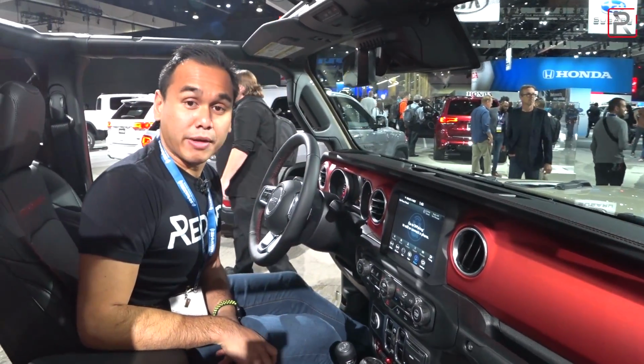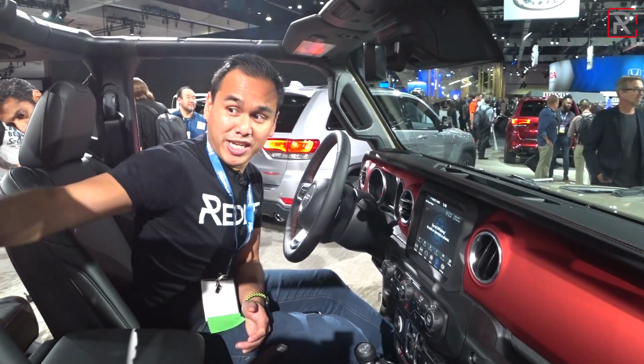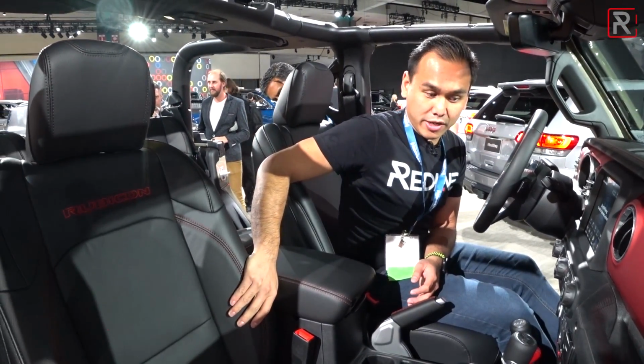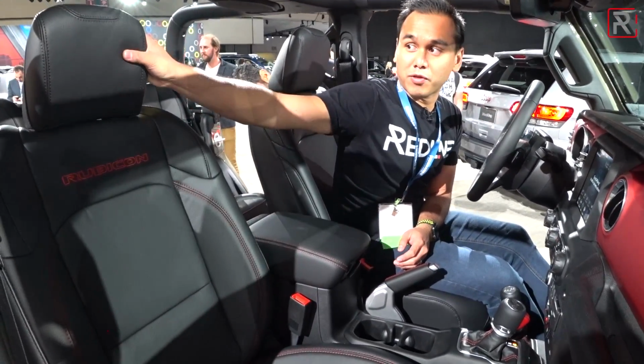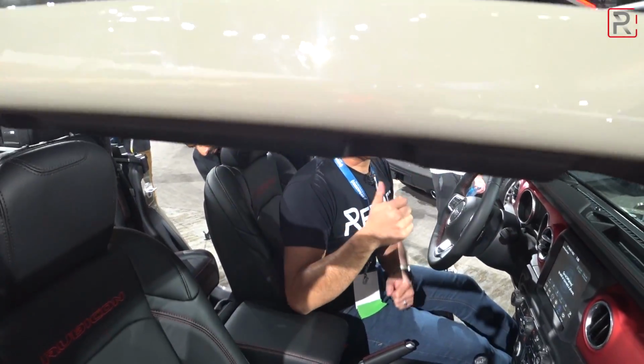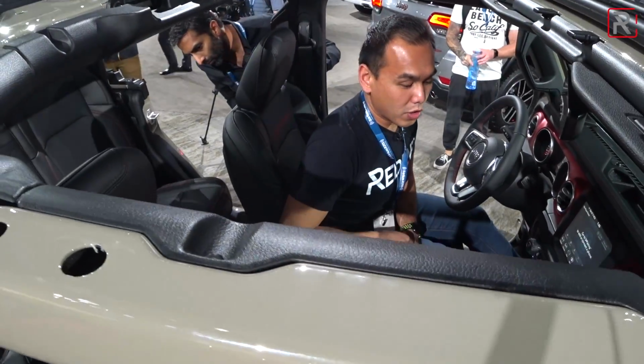Now, the one thing that Jeep really did improve with this current generation are the seats. The Rubicon seats that I'm sitting in are wrapped in leather, they're heated, they are very comfortable. They have a really soft headrest, and honestly, the view is pretty similar. The only thing you really notice is that there's a little bit more rear overhang.